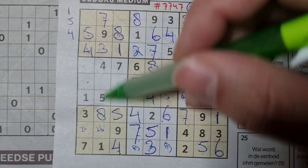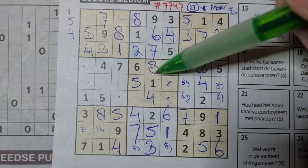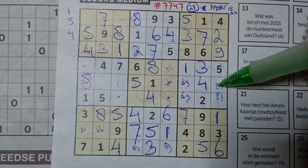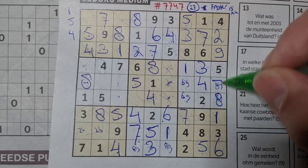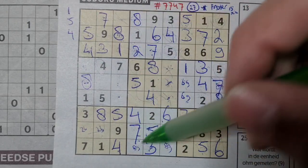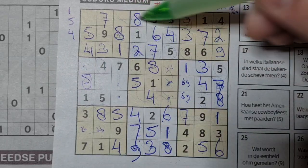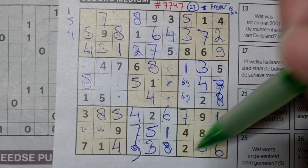8 in the first column, 8 in the second column. So in the first column, only two places left for the 8: here or there. We have an 8 in this row, so no 8 there. 8 should be there. We have an 8 now in the middle row, no 8 there. 8 should be here and a 7 goes there. 8 and a 9, we have an 8 now in this column, no 8 there. 8 should be here, and then 9 goes there. And all the 8s are used, I can see.